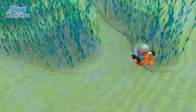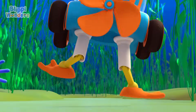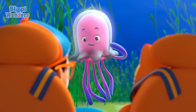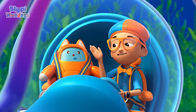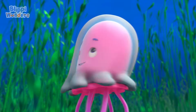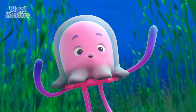Wow! It's a whole other world down here. Is this like some kind of underwater forest? Exactly! It is a forest! Welcome to my neighborhood! My name's Jerry, Jerry the Jellyfish! Hey, it's me, Blippi, and this is TABBS. We're down here to see what's in the ocean. Oh yeah, there's a lot. The ocean's full of surprises. I'll show you. I'm going to meet my friends. Well, I'll give you a tour along the way.